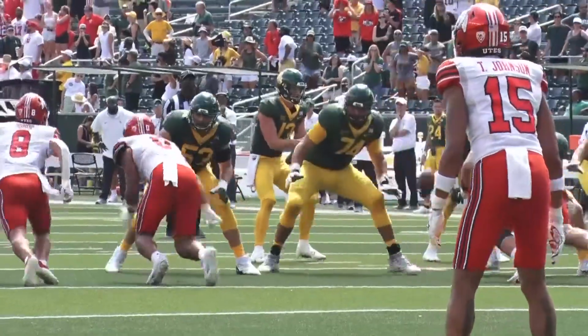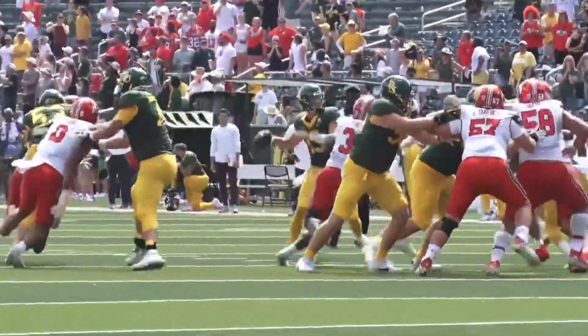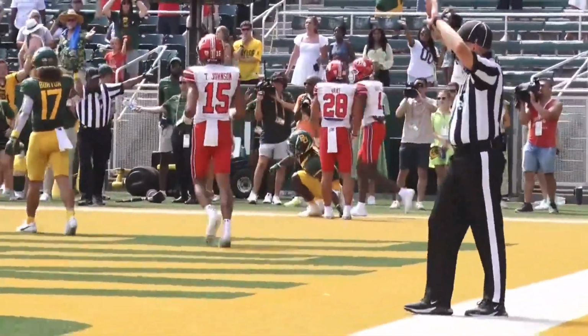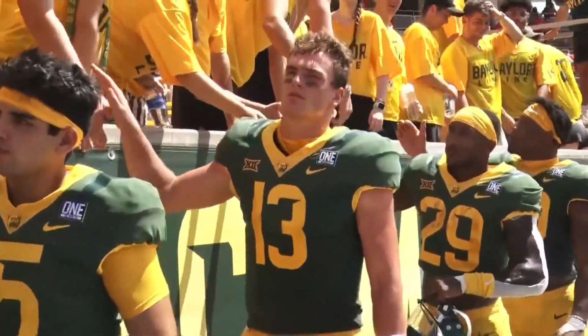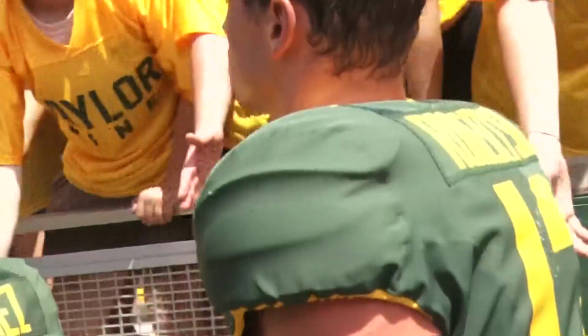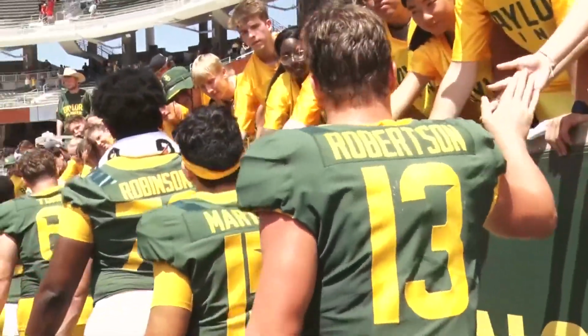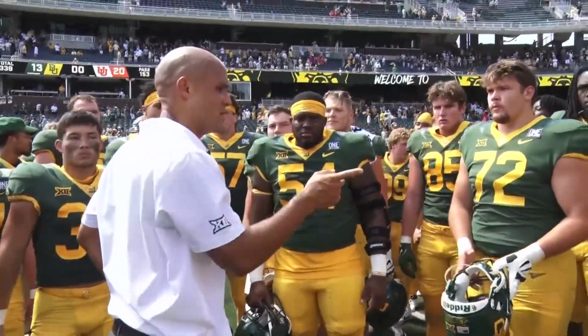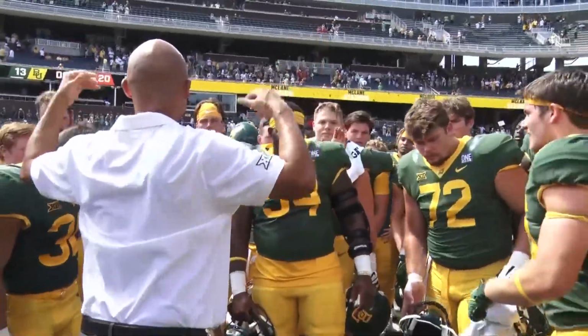With 1 second left on the clock, Baylor has a glimpse of hope. Robertson goes for it in the end zone, and no good. The Bears fall just short in a heartbreaking loss. Final score from McLean Stadium, 20-13. But if there's one group who worked all 4 quarters and fell just short in the final minutes, it was the defense. And head coach Dave Aranda sees a bright future with this side of the ball.